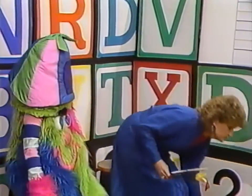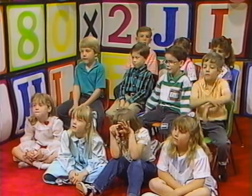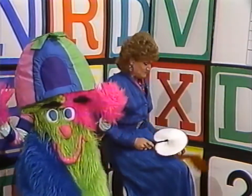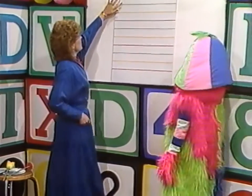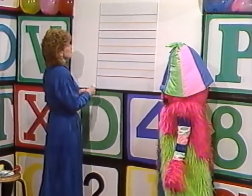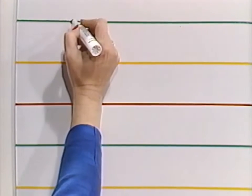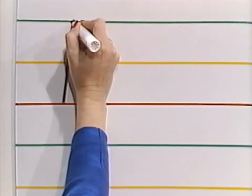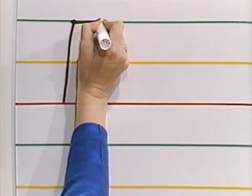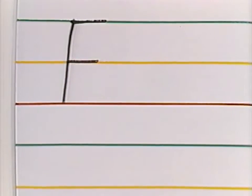And what is this letter? F. And what sound does F make? F, as in flowers and fan. Come on over, and I'll teach you how to write the letter F. Now, first, look at our green, yellow, and red lines. Always, we have these lines. Start on the black dot on the green line, and you come straight down to the red line, and then you go back up to the green, and you put an arm on the green, and an arm on the yellow, and Snoothy is saying, pay attention, boys and girls.